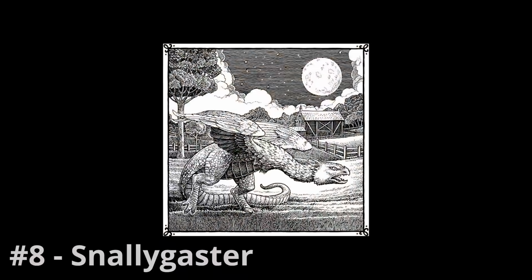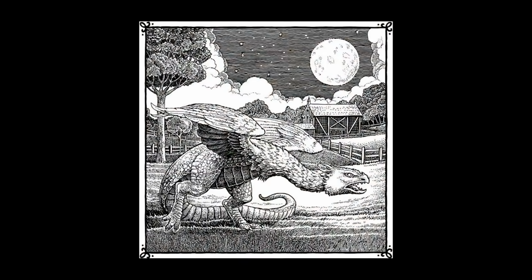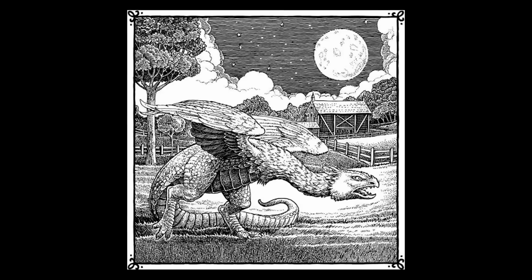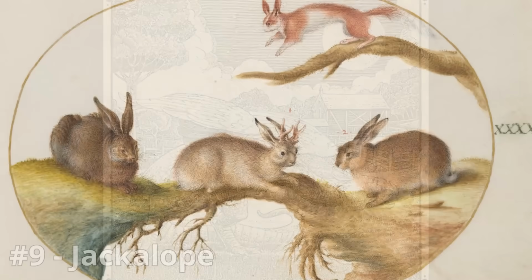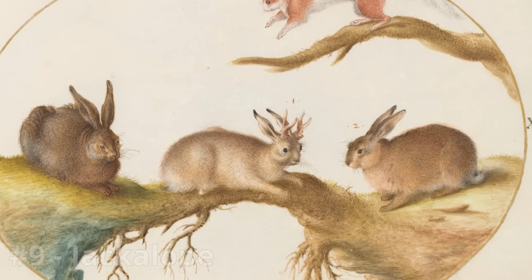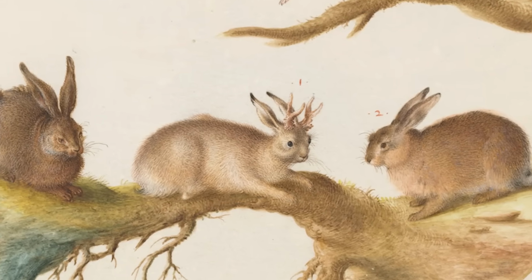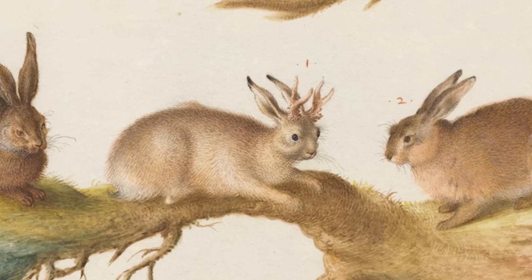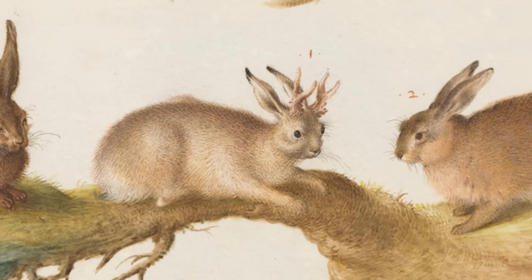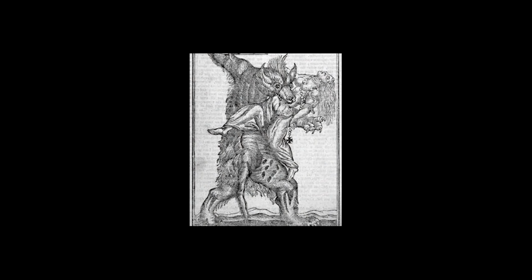Snallygaster. The Snallygaster heartstring core comes from the magical beast, the Snallygaster. This core was used by Isolde Sayre to make wands for some of those that began attending Ilvermorny School. Jackalope. Another of the wand core types utilized by Isolde Sayre of Ilvermorny. The jackalope antler comes from the fabled jackalope, a mythical creature from North American folklore described as a jackrabbit with antelope horns.